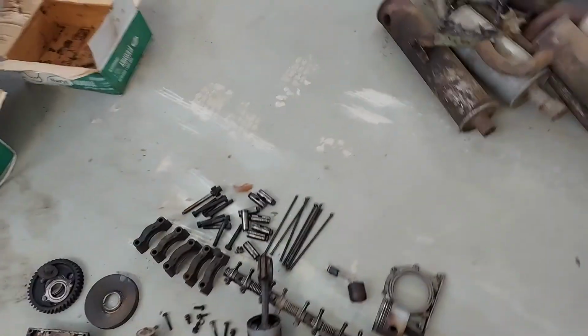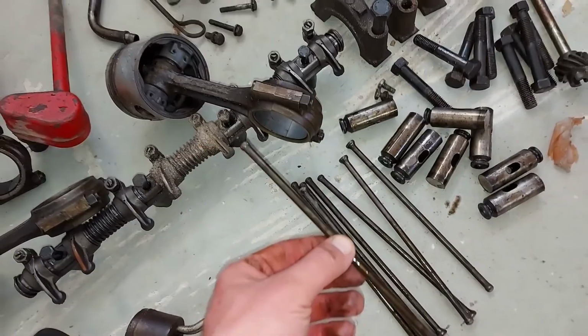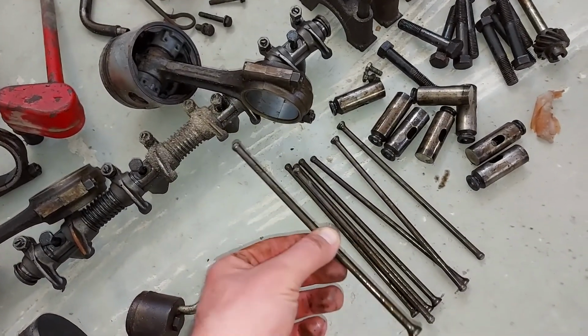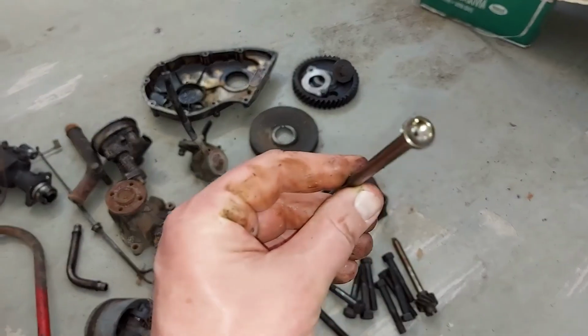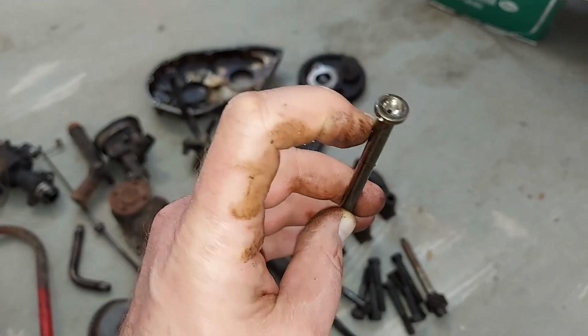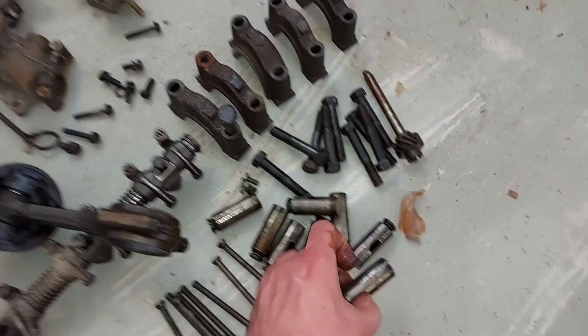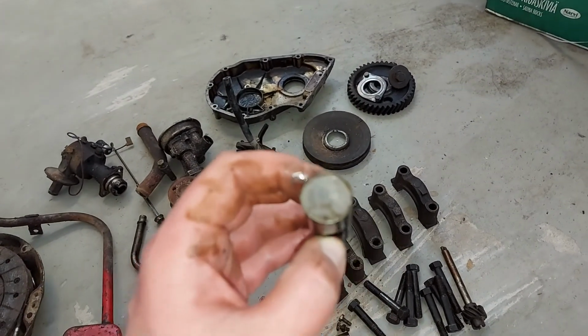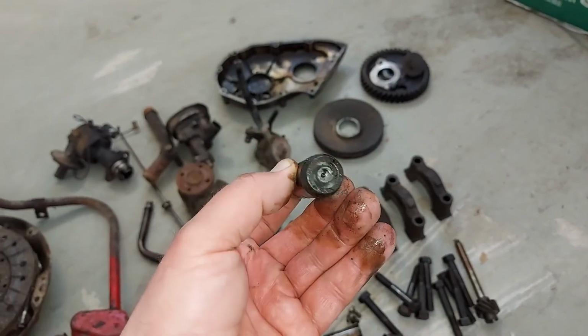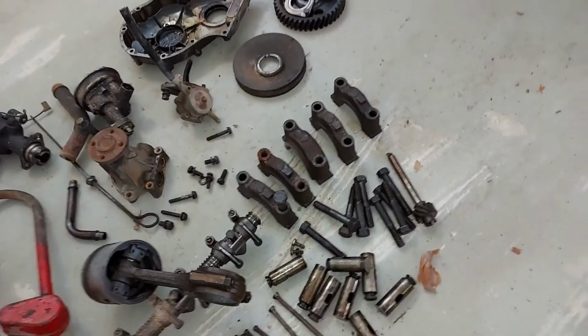Risers and the push rods. I don't actually know if the push rods are the same length as in the B20 engine. This is not a fresh one, but not a disaster. Risers. No big surprises there or there. They might even be in good condition.